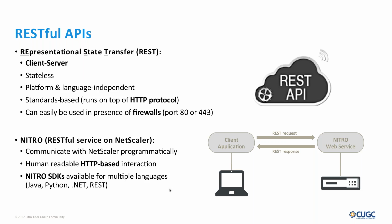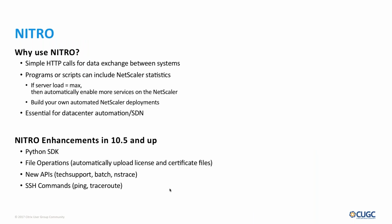So why would you use NITRO? Well, basically, it will help us to develop an automation strategy to include NetScaler configurations into our overall Citrix infrastructure automation. And I think nowadays it's becoming more essential for data center automation as well. And especially as of NITRO 10.5 and up, a lot of enhancements have been made, which allows us to even do file operations, SSH commands like ping and traceroute, and new APIs are added with each release of NITRO.